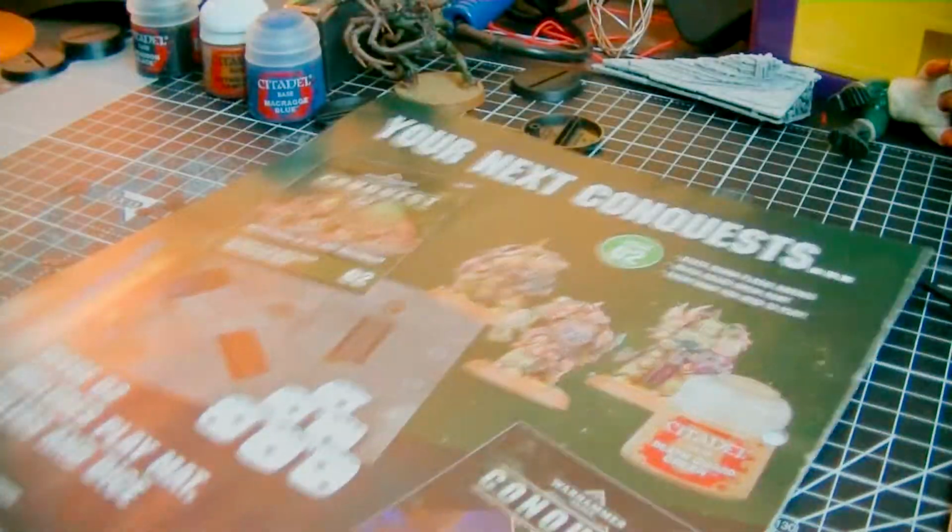It might not be designed for my age group, but that's kind of the way with 40k. They try and sort of cater to the older and the younger audience all at once. There's a bit of a modelling guide. I'm not entirely sure how much of this I can show. I'm going to need to do some research. But for now, you got yourself a magazine.